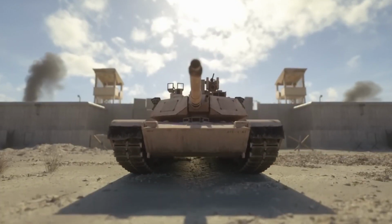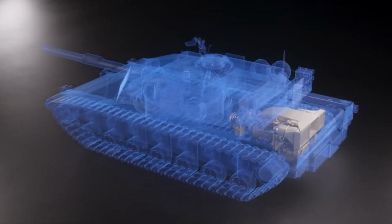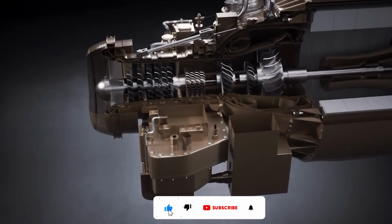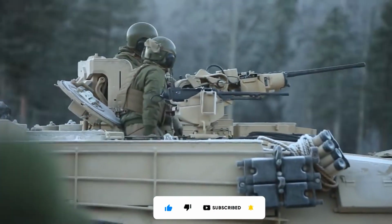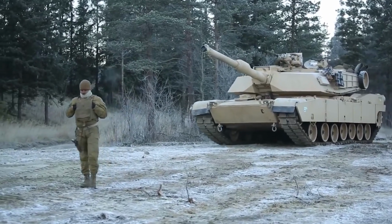Its impressive features include main guns capable of firing 4.7-inch projectiles, rigid armor layered with steel and depleted uranium, and caterpillar tracks powered by gas turbine engines. The M1 Abrams tank is being actively used by the Ukrainian military to defend its eastern border against Russian-backed separatists.